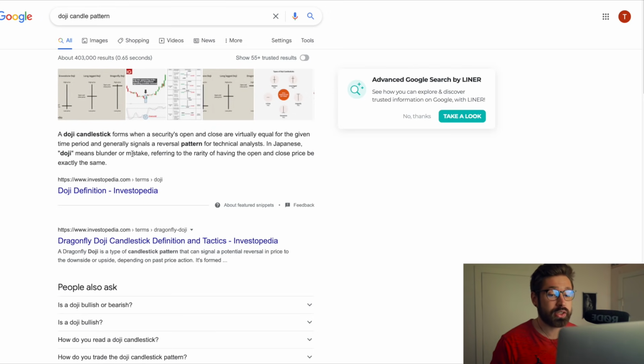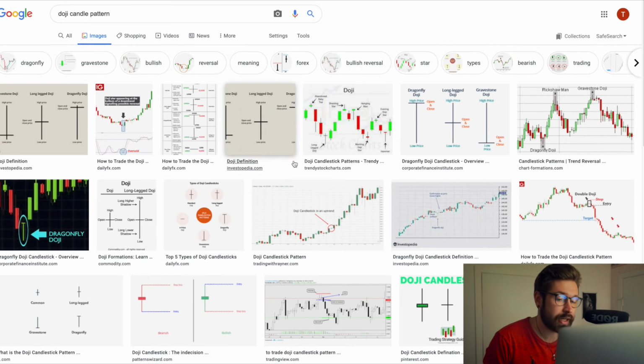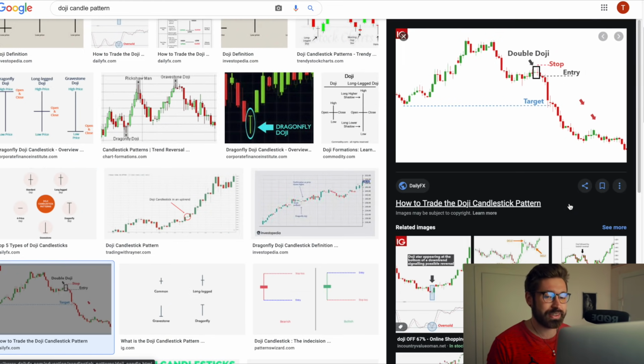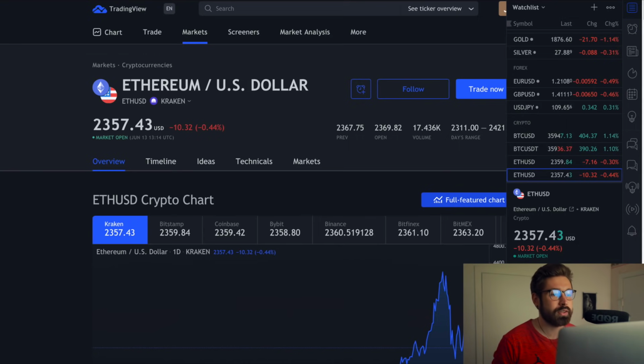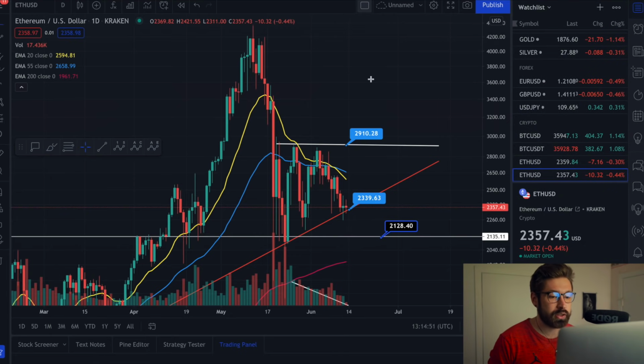So a doji candlestick forms when a security's open and close are virtually equal for the given time period, and generally signals a reversal pattern for technical analysis. Generally, guys, it's not promised, but let's open some images here so we can show you guys. So you can see here you have your doji candle, and then you have reversal. You have your doji, reversal, doji, and then reversal. All right, guys, and we have double doji here for Ethereum, so we could see that reversal.